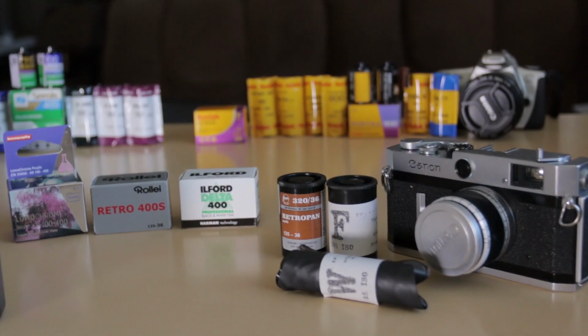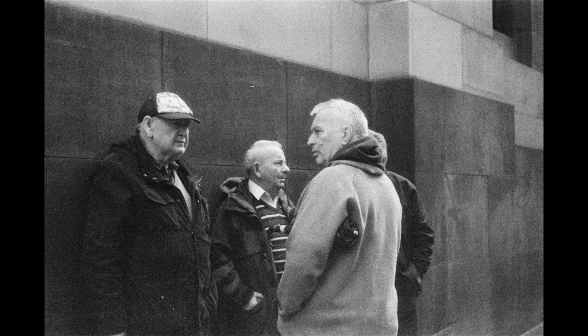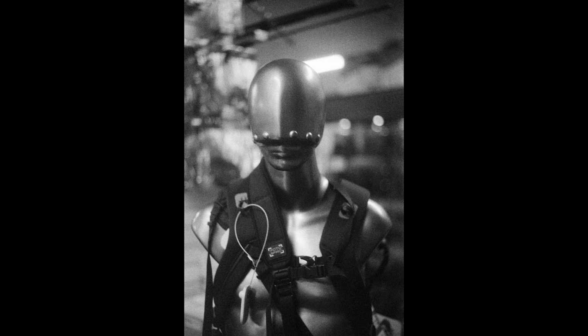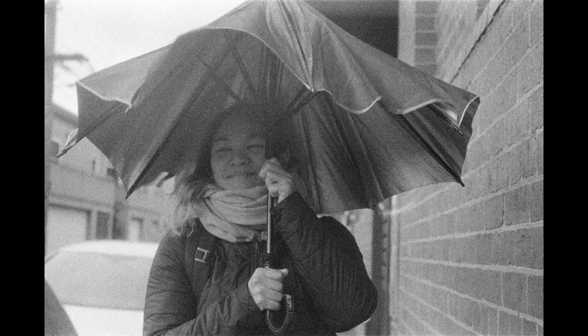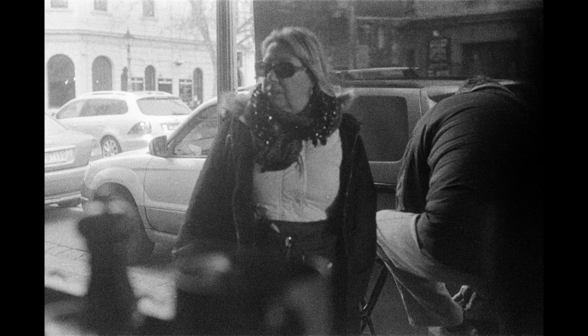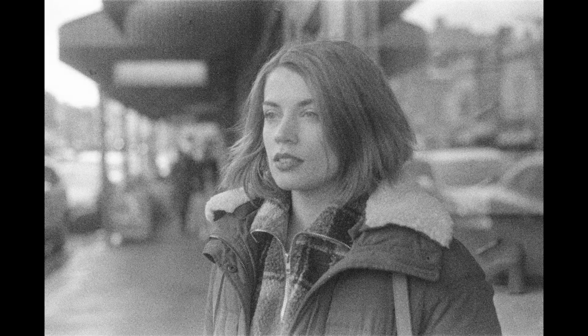Fomapan Retropan. Retropan is one of my new favorite films. Definitely a lot flatter than most of the black and white films I like. It's really grainy, obviously on purpose, but there was just something about it that I absolutely loved, and you'll see some images here, but make sure you go see the full episode when it comes out in a few weeks. It's quite cheap too, so why not give it a go?